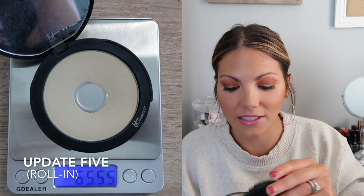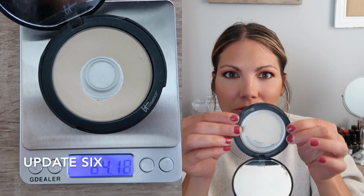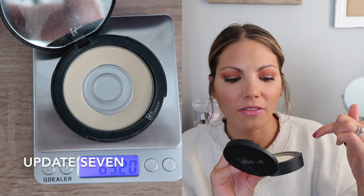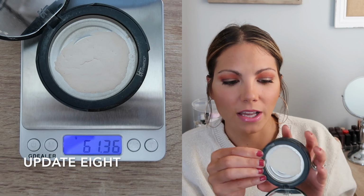The next product that is still remaining in this project is another one that I repressed. It is my IT Cosmetics Bye Bye Pores pressed powder. And as you can see, similar to the Fenty Beauty bronzer, the product is now no longer around the outside like it was, as you'll see in the update clips, but really centralized in the middle.